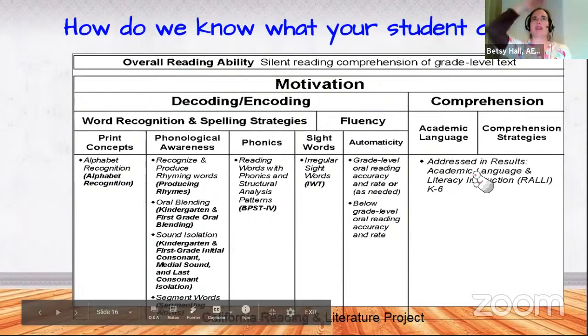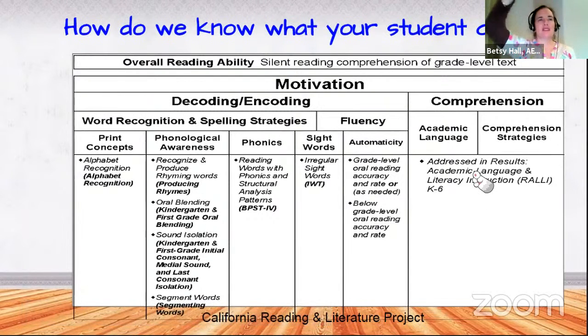So we've talked about the sounds they need to know. We've talked about sight words. We've talked about phonemic awareness, segmenting and blending. How do we, as the teachers at AEA, know what your students can do? We actually assess these things.